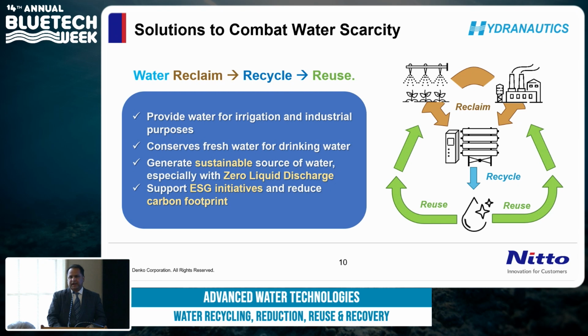What we like to emphasize are the 4 R's, which are reclaim, recycle, reuse. And one of the other R's that was also added by Eric in the morning is recover. So you are in a position at this point of time to reclaim, recycle, and reuse the water. And what that does for us is provide water for different irrigation and industrial purposes. It conserves the fresh water, which you typically want to use for drinking water, and can generate a sustainable source of water, but especially with the zero liquid discharge, which Gil spoke about in the morning.